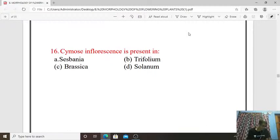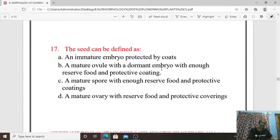Next, 16th question. Question number 16. Cymose inflorescence is present in which plant? Sesbania, Trifolium, Solanum, Brassica. So 16th one, it is Solanum. So Solanum means if you take brinjal, cymose inflorescence, the flower is single, solitary, isn't it? So cymose inflorescence is observed in the Solanum. For example, if you take brinjal is the best example.